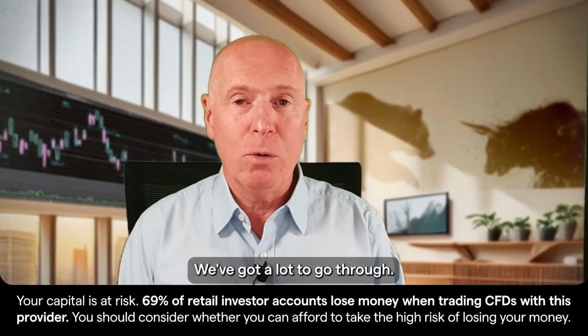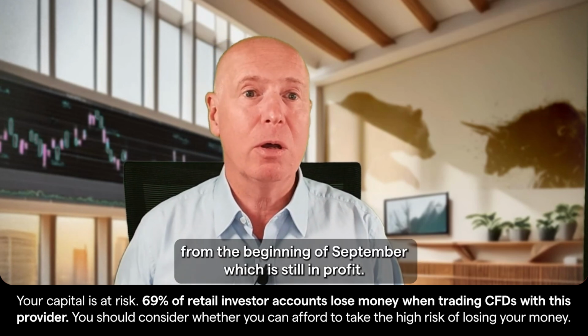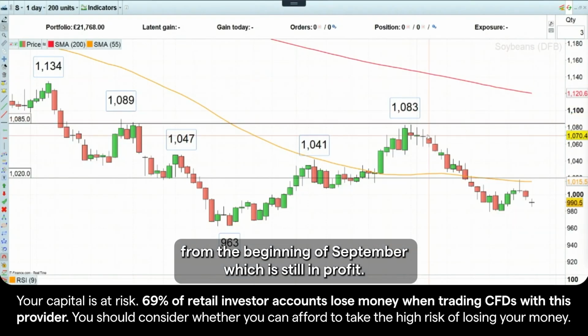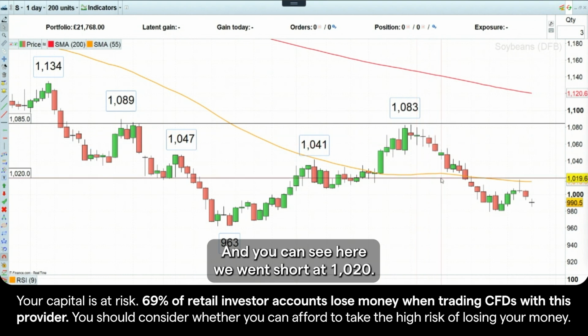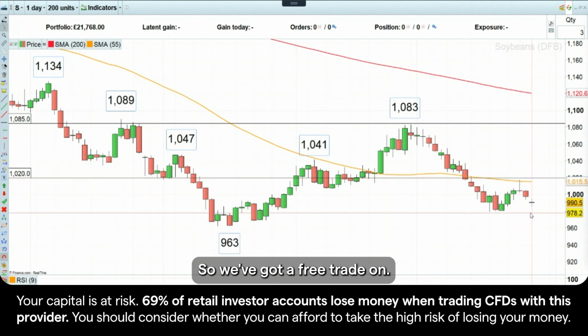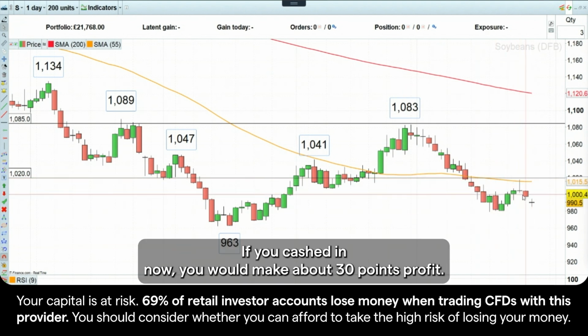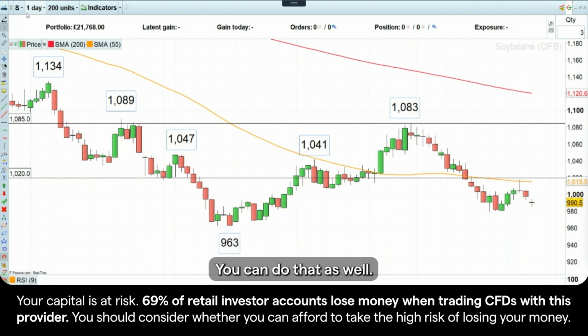We've got a lot to go through, so let's begin with our soybean trade from the beginning of September, which is still in profit. You can see here we went short at 1,020. Now you can lower your stop loss level to your entry level, so we've got a free trade on. Our downside target was down at 910. If you cash it now, you would make about 30 points profit. You can do that as well.